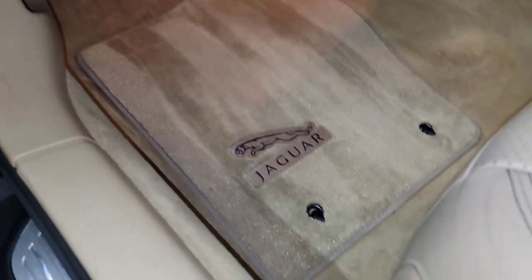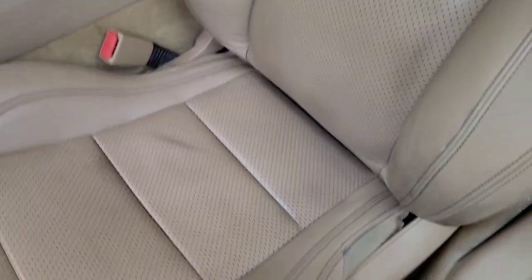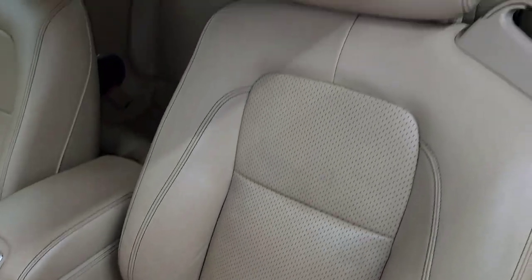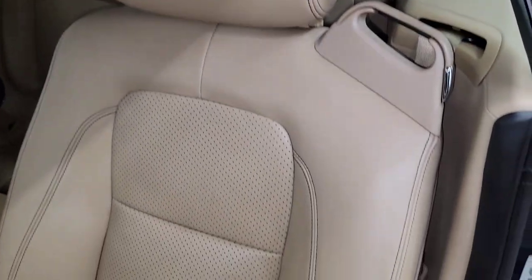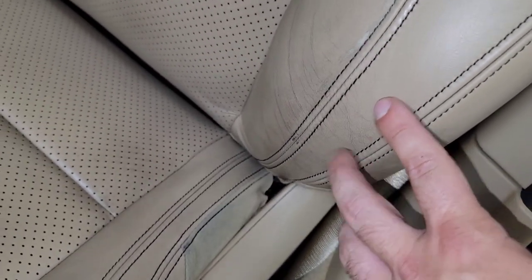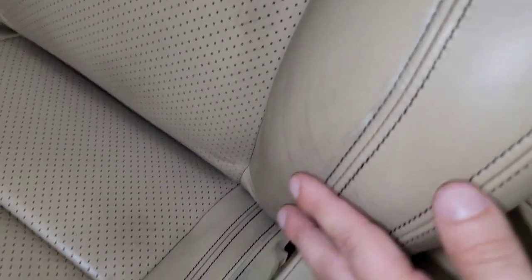The carpets are in very nice shape. Floor mats look great. They look hardly used. Driver's seat cushion, very nice condition. Just in this little cloth section, you can see a little bit of discoloration on the high back. Overall, very nice along the bolster. You can see a little bit of faint wear here. And I do have my dye guy coming out next week, so I can have him fill this in to make it look brand new.